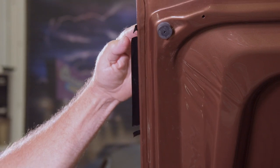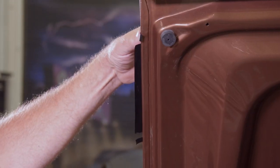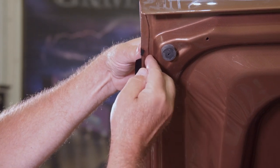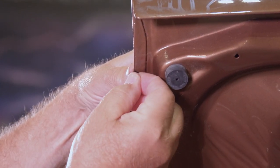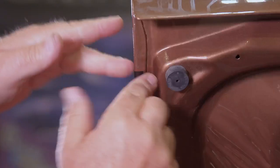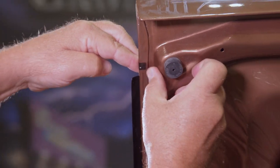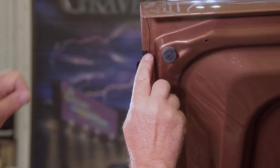We'll start with this one right here. It's gotta come around this corner real nice and tight, so you wanna press it up against there. Press it up against that edge, and then pull this tail tight like that. Then press it into place, just like that right there. Make sure it's down real good with your thumb or fingers, press in.